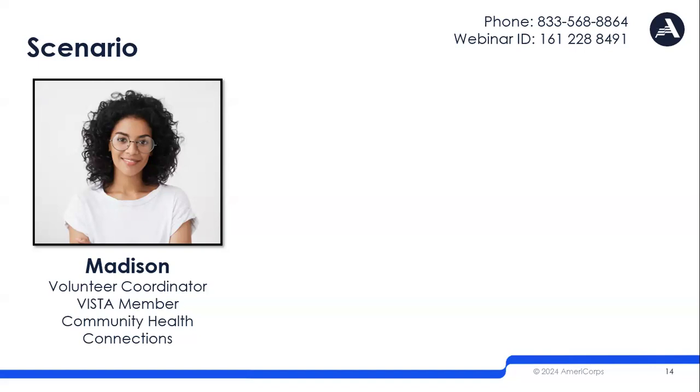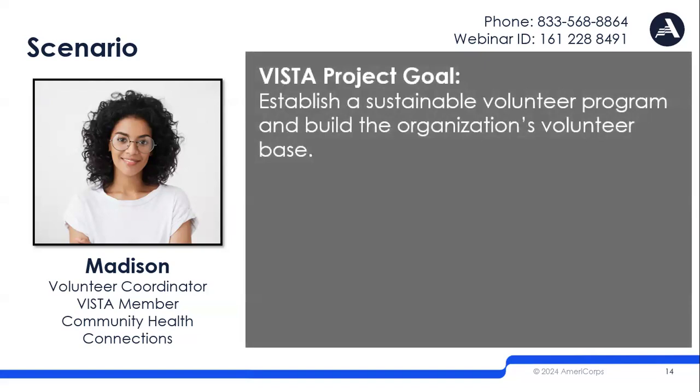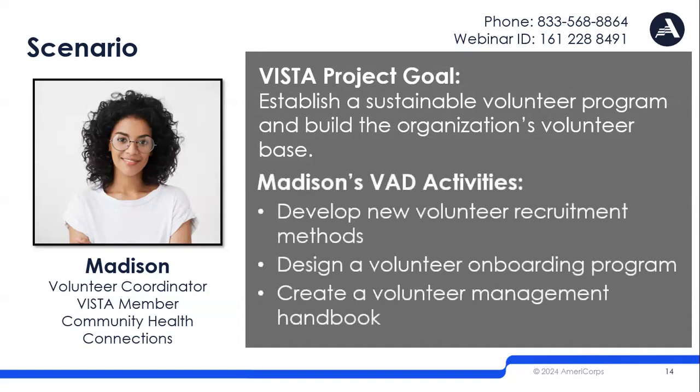So we're now going to use a scenario to talk about how to create a learning needs assessment. We have a new VISTA member, Madison, who's serving as a volunteer coordinator with a nonprofit organization that provides healthcare services to low-income individuals. The goal of the VISTA project is to establish a sustainable volunteer program and build the organization's volunteer base. The activities on Madison's VAD include developing new volunteer recruitment methods, designing a volunteer onboarding program, and creating a volunteer management handbook.